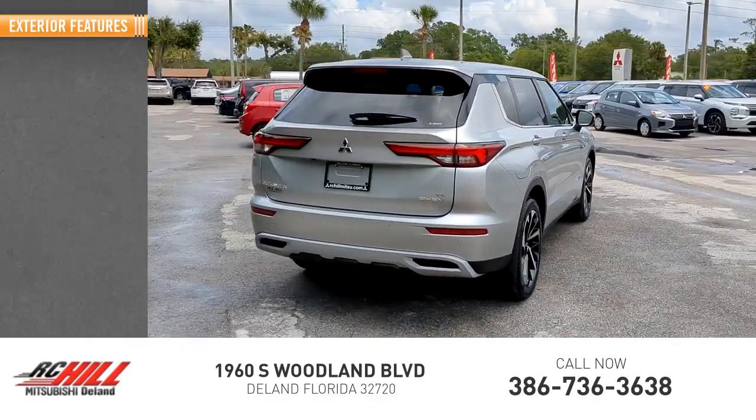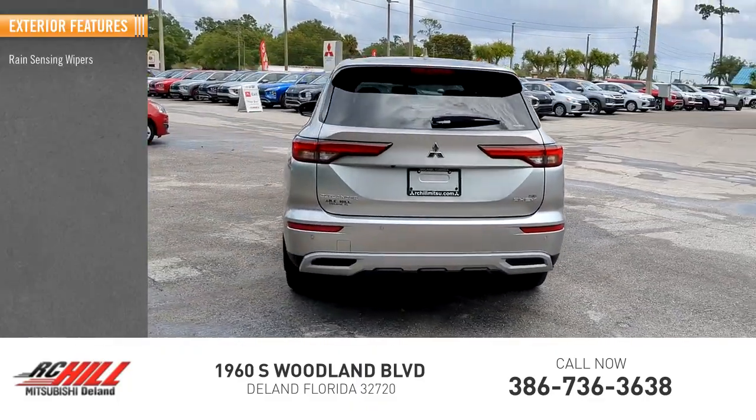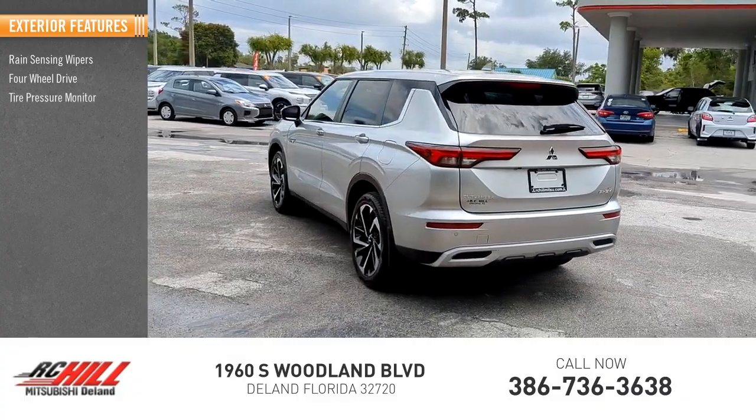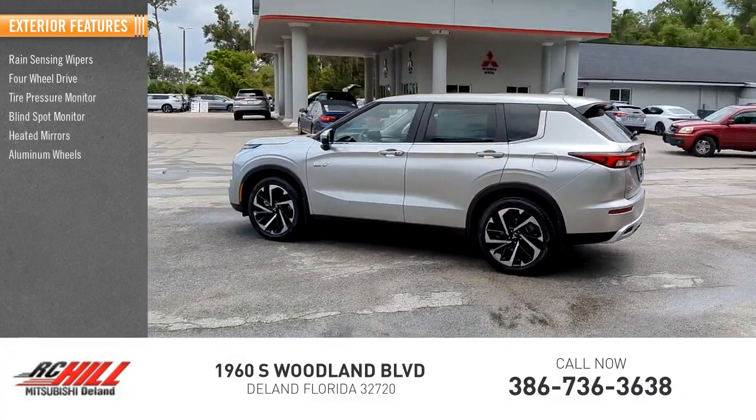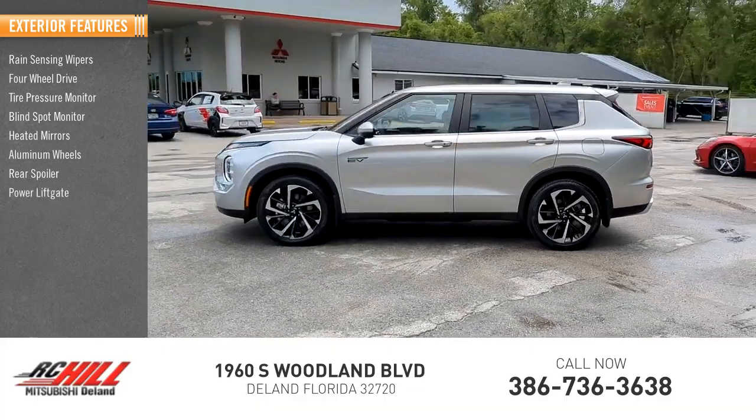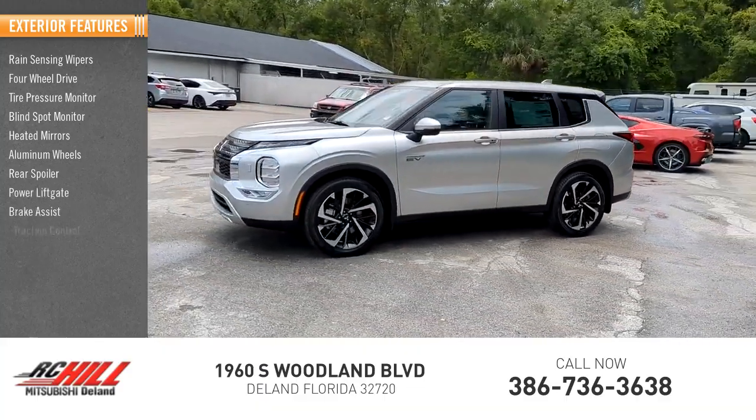Here are some of this vehicle's great options: rain-sensing wipers, four-wheel drive, tire pressure monitor, blind spot monitor, heated mirrors, aluminum wheels, rear spoiler, power lift gate, brake assist, traction control.